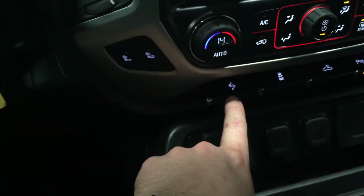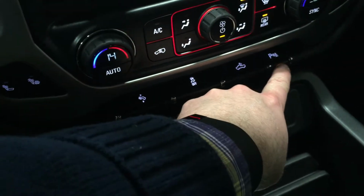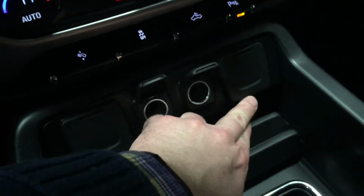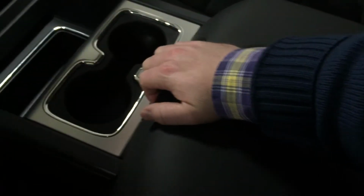Power pedals that go back and forth, traction and stability control, lighting for the bed of the truck, and ultrasonic rear park assist. You do have two USB ports right there. There's power, and 110 volts of power right there. Boom, boom, boom. Awesome. Lots of storage. There's a mat right there to charge any smartphone. Just place it there and it will charge while you are driving.